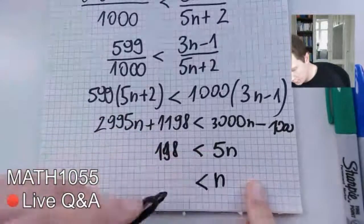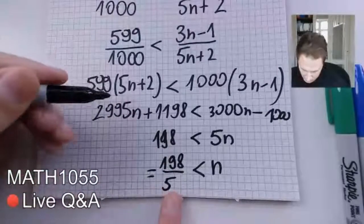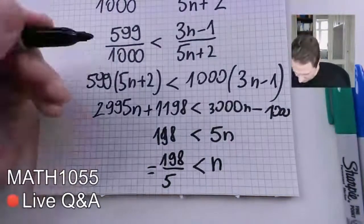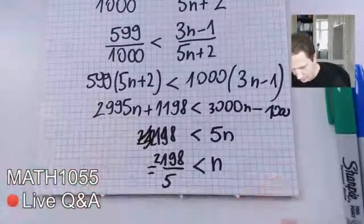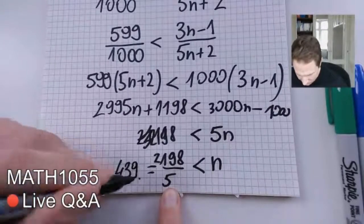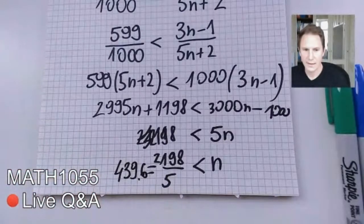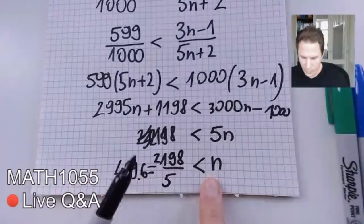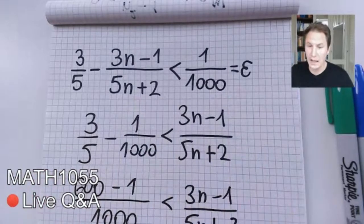I divide by 5 on both sides, so I get 198 divided by 5. So what is that? Oh, I made some sort of mistake. I should have added 1000. So dividing that, it is 439.6, I guess. Okay, yes. So that is the number that n has to be greater than if we want this distance from the limit to be less than epsilon, for the epsilon that I gave you.